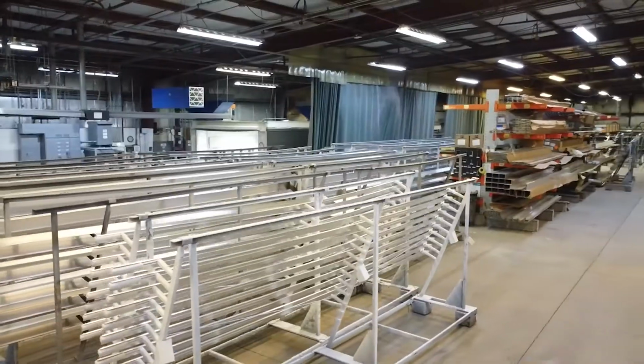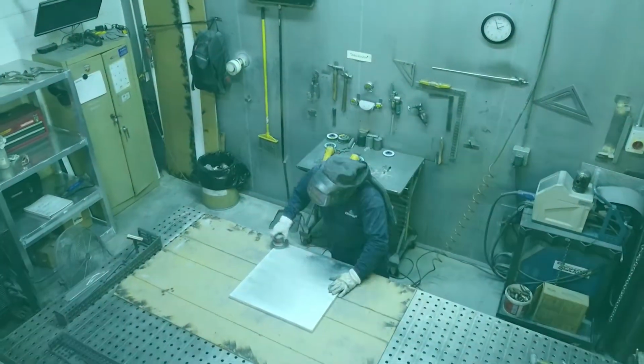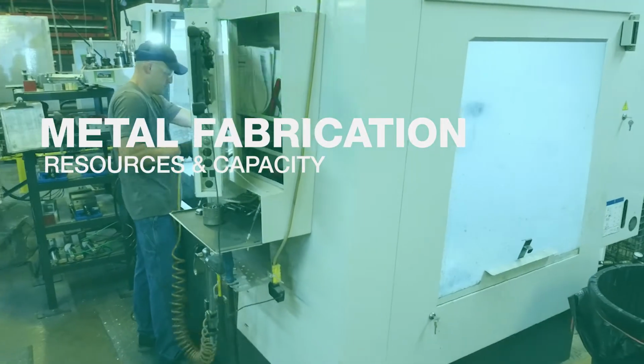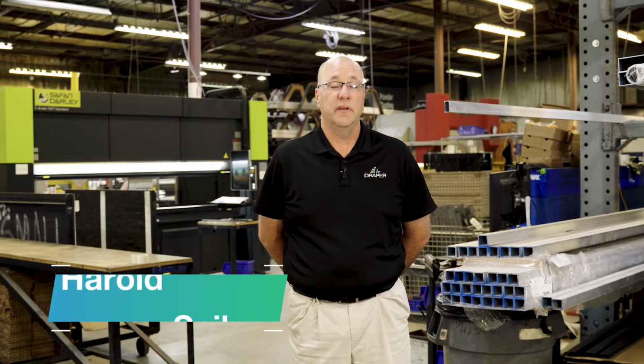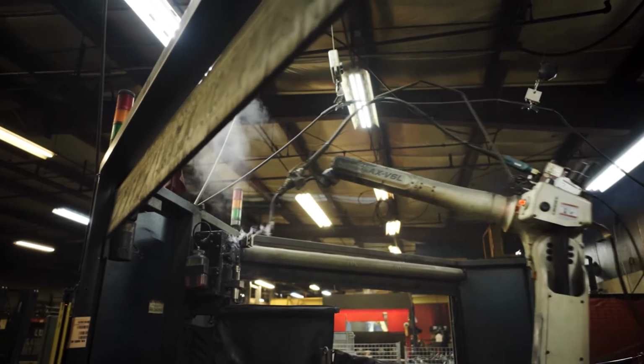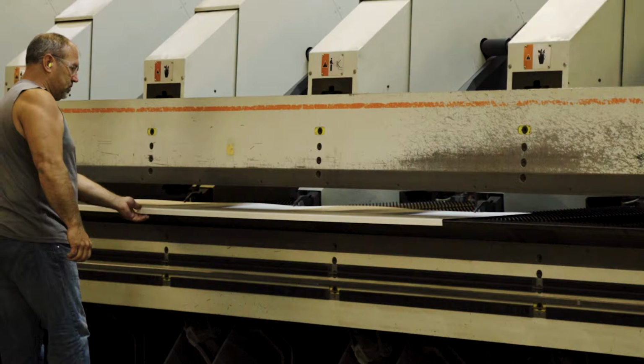We started out with our very basic metal cutting and forming. We started with a turret and a brake press. Over the years, we continued to grow. We continued to bring in more equipment. A lot of Draper's ability is in growth in the metal fabrication area.